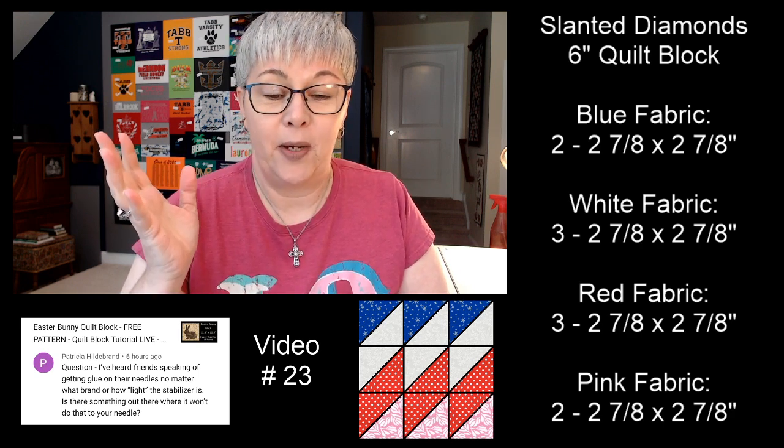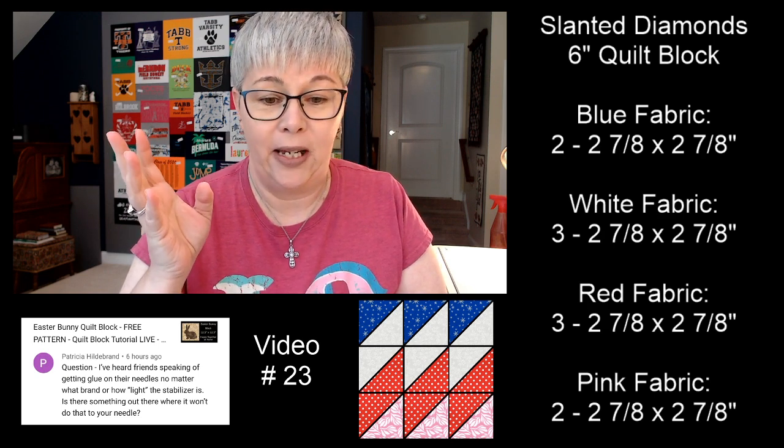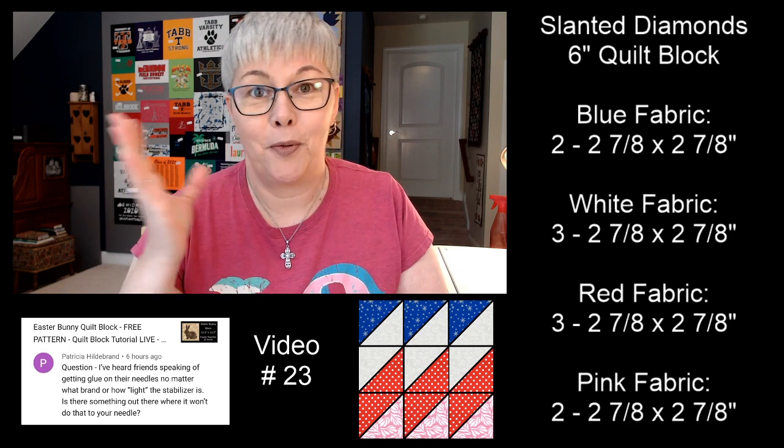How easy was it for everyone to access the bunny rabbit template that we used on Easter? Because that's the same method that I would have to use to share the paper piece pattern so that we're all doing the same thing.